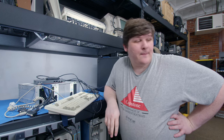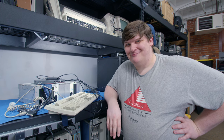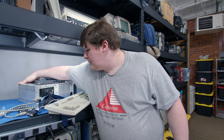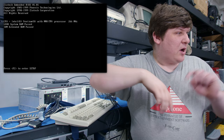Okay, we're spinning up. I'm not seeing a picture yet. I've got this feeling that maybe that reset button's getting pressed again. Well, I have a scroll lock light now. Try this again. I think it's supposed to beep. Oh, there we go. Now it's going.